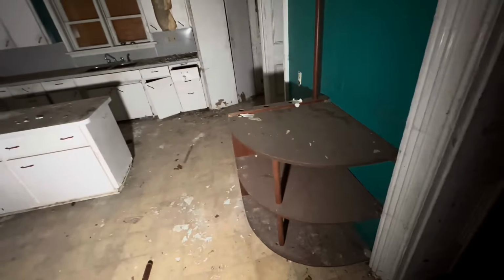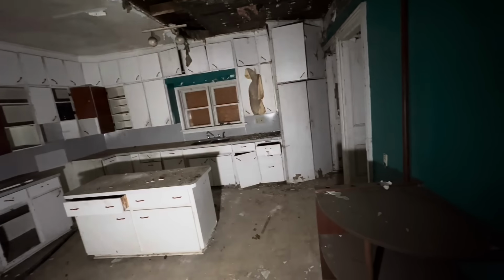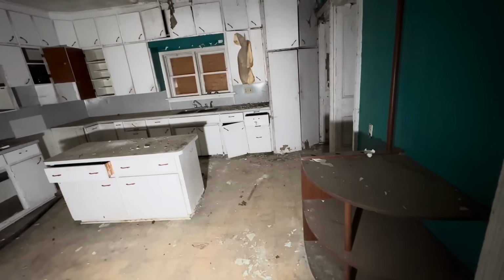This would have been interesting. All the cabinets would have been wood like that. It would have been kind of like a mid-century modern kitchen. It's too bad they painted it.